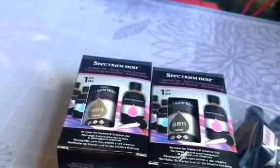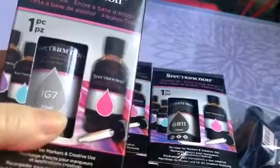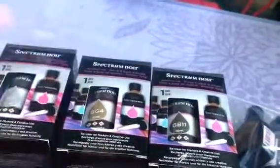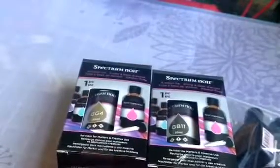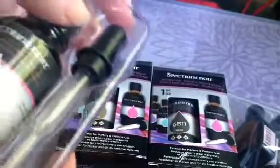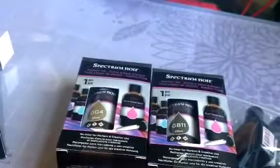And I picked up IG7. IGs, or ice grays, used to be known as cool grays. But, yeah, so it's IG7. And remember, these each come with, oh, this one is already open. That's strange. Okay. These come with their own little pipet. I guess some people call them pipets. I call them eyedroppers.